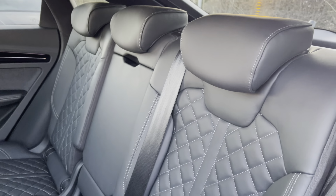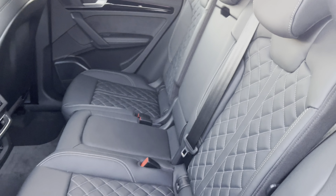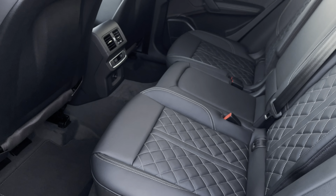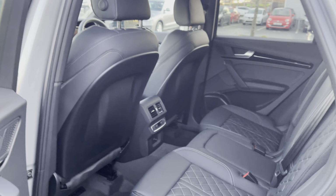Moving towards the interior, the 5 seats have been finished in the fine Nappa leather upholstery. This does feature the diamond stitching, and we also have the ISOFIX anchor points to the outer rear seats, making this Q5 a fantastic family car.